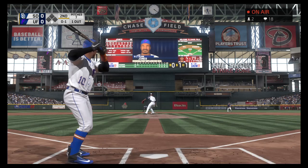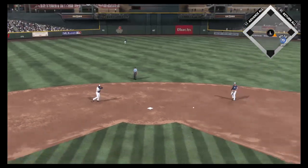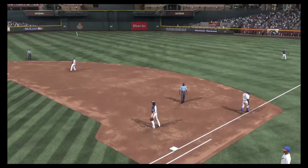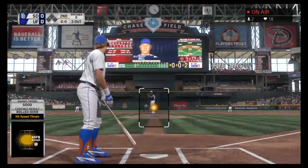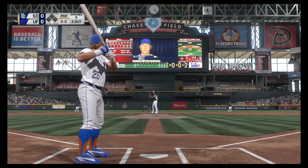0-1 count. Here's the pitch. Ground ball sent back up the middle. Perella comes up with it. Throw on to first. 2 gone. Batting 6, the shortstop, Buddy Bell. At the plate, Buddy Bell will try to make something happen with 2 gone in the bottom of the second.